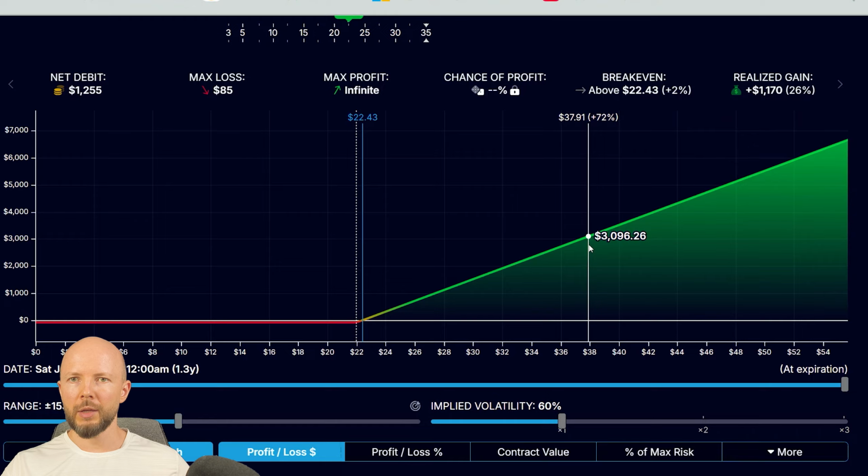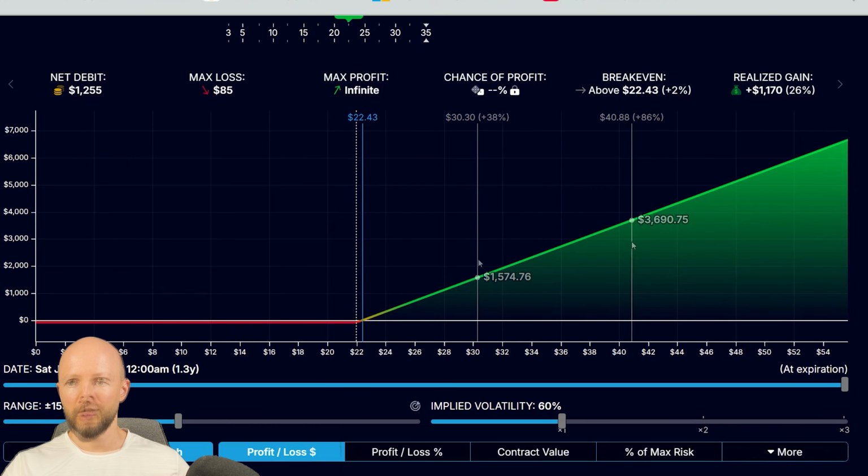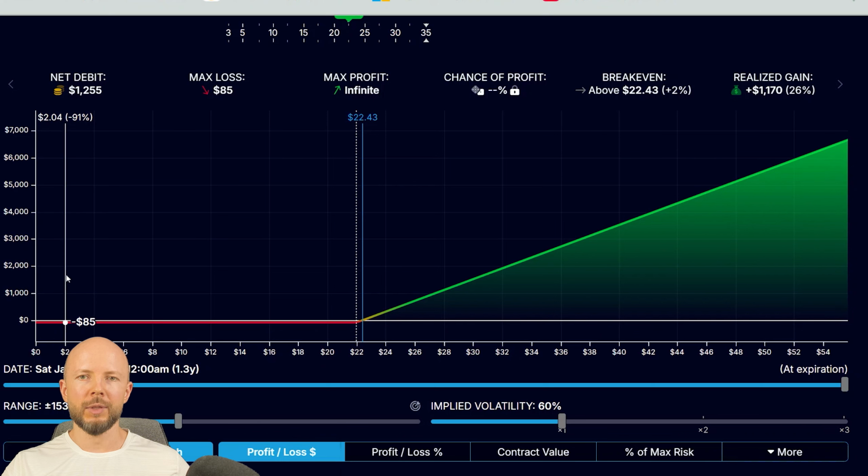As you can see, my break-even point is at $22.44. If we go up to, I don't know, $50, my profit will be $5,500. And at the same time, if the price drops, I don't know, to $2, my risk will be $85. So approximately there is no risk in it.